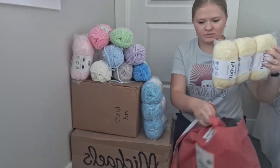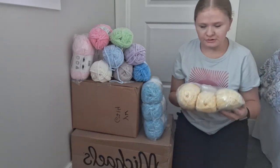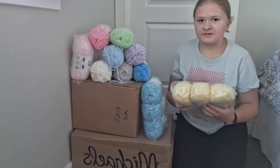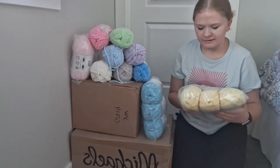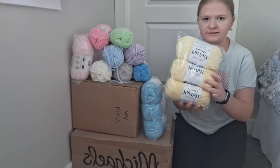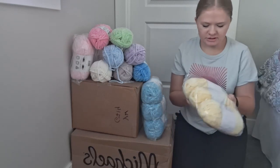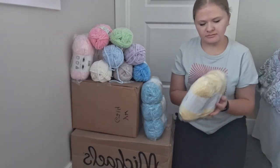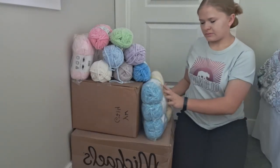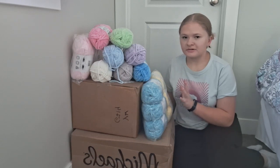Okay, and last one. I have 3 yellow. Usually I buy Sunshine, but I feel like the Sunshine is very bright, and so I tried the yellow. So I bought 3 of these, which was good. I need 3 of them. Also, the label's coming off in one of them, and that kind of makes me sad. It's just a really chunky skein. Okay, so that is all of my Premier yarns.